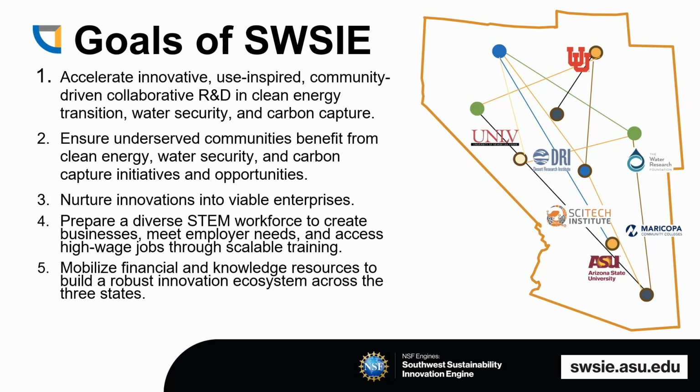4, prepare a diverse STEM workforce. Innovation is often held up by the fact that there is no workforce who know how to do this work. So prepare the workforce for this vision. And finally, the NSF investment is unprecedented on the level of NSF, but on the level of the regional economy, it is nothing. So we need to mobilize other resources and attract other resources to help push all of this work forward. Okay, sounds great.